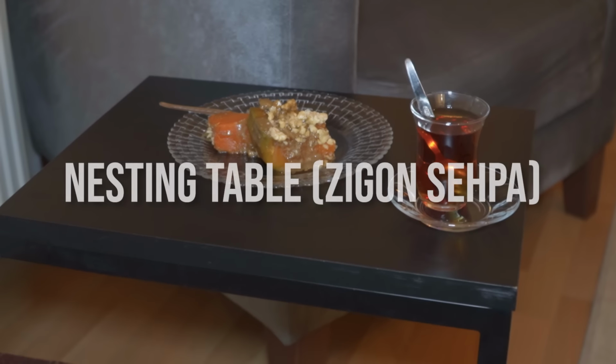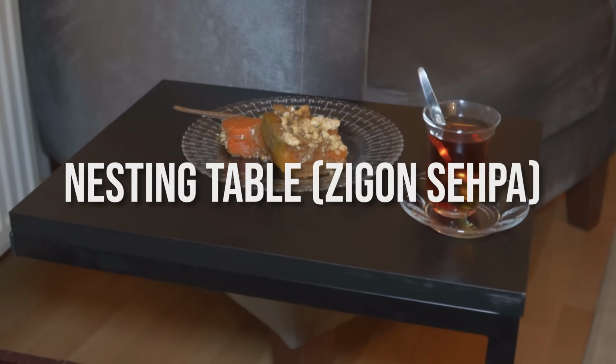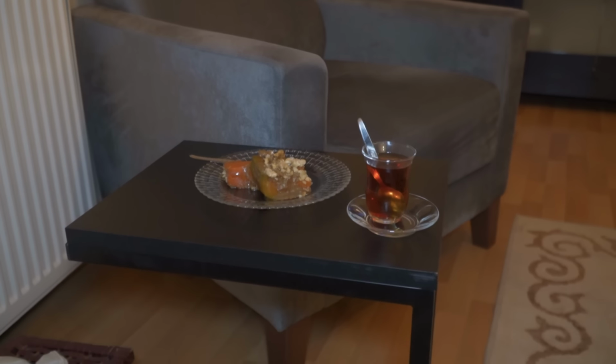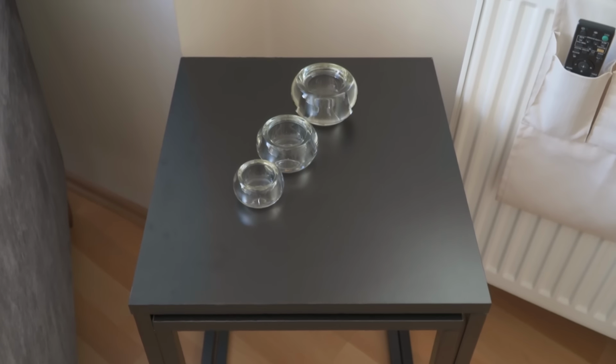The next one is these small tables, and you will find them in almost every single house, because I'm going to go back to the tea, or the chai. They love consuming chai and little snacks during the day, and they want to have them as close as possible. That is why you will find these tables around the houses, especially in the living rooms, so everybody can easily reach their tea and snacks.